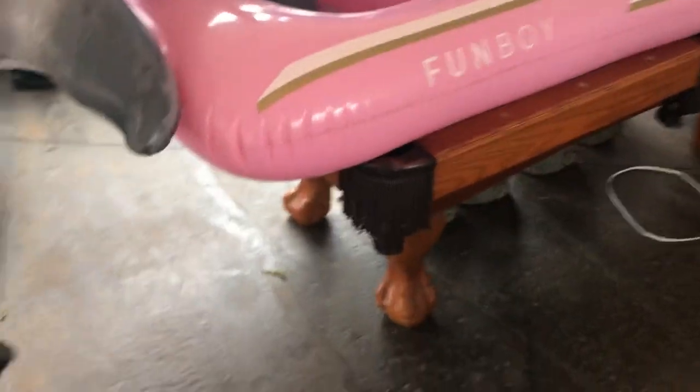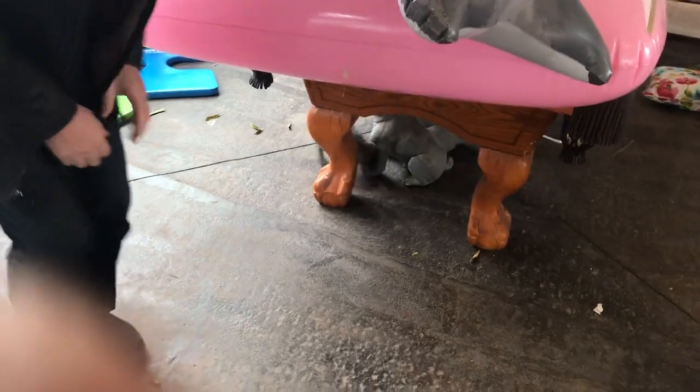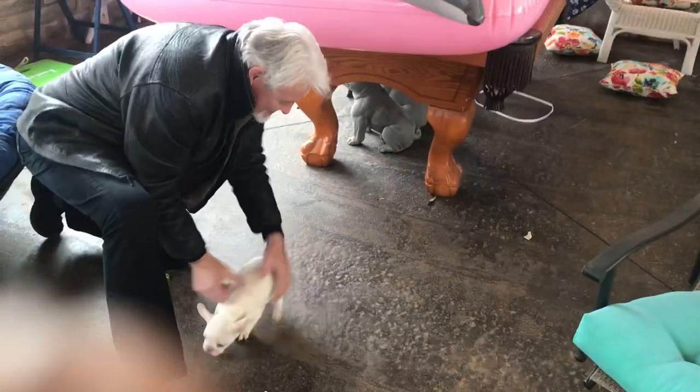So, let's see if I can get one of them off my arms here. Come on, girls. Yeah, playing with each other right out of the box. Okay, come on. Come on, girls. Come on. Come on, Dolce. They see the French bulldogs. There you go, I've got you now.